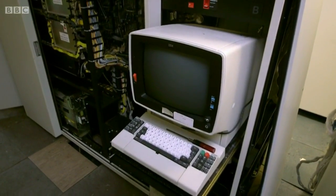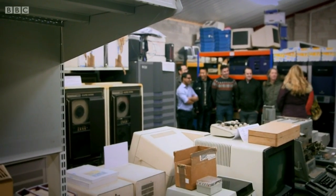Our first guests are a group of computer science students from the local university, along with their lecturer, Dr. Chris Bailey. What do you think of this, seeing all these old computers? I mean, it's fantastic to see Moore's law in action. Moore's law? What's that? The doubling of the number of transistors on a chip every 18 months. So that's how we have the same amount of computing power in our iPhones today that we have on these big mainframes from decades ago.